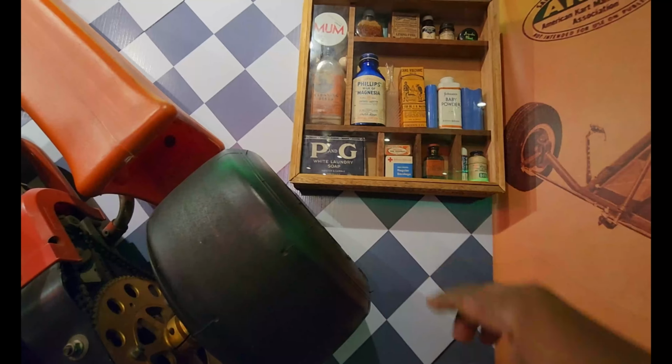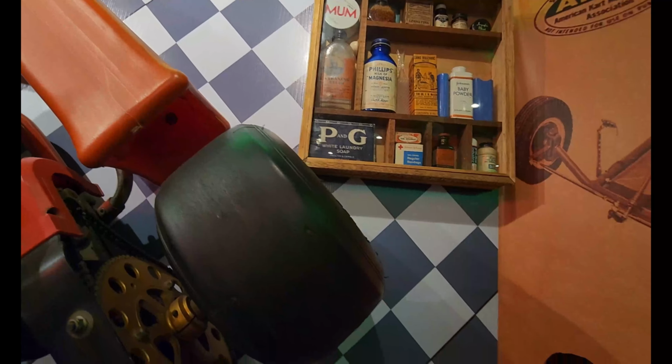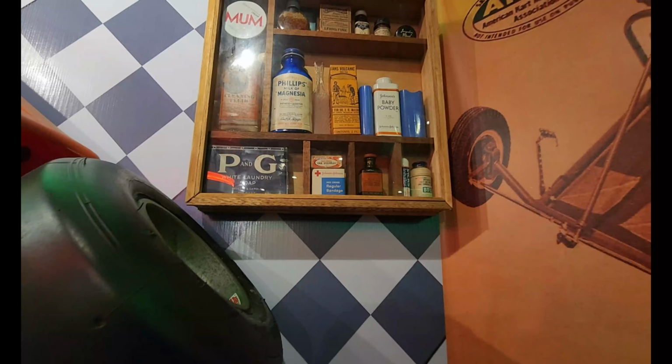This is your medicine cabinet right here. The Phillips Milk of Magnesia, baby powder, the Mum. I used to use that deodorant right there. Mum. Oh my God, that's crazy. That's all that old school stuff. The Vicks inhalers, man, that was a go-to.